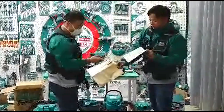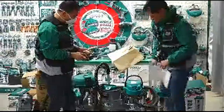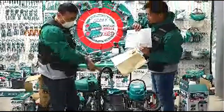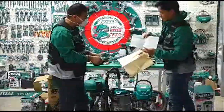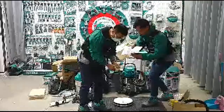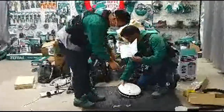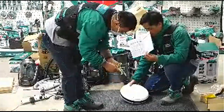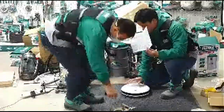Oh, this can even be controlled remotely? Yes, of course. And you can read here, it's also to help us to clean. Yes, I open it and try it. And you can see this one. Now it's your time. You can just watch it and choose your favorite model.